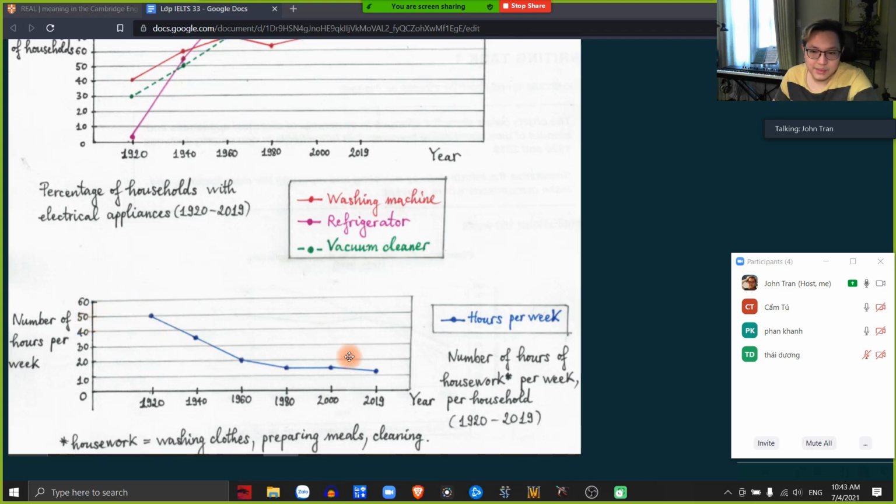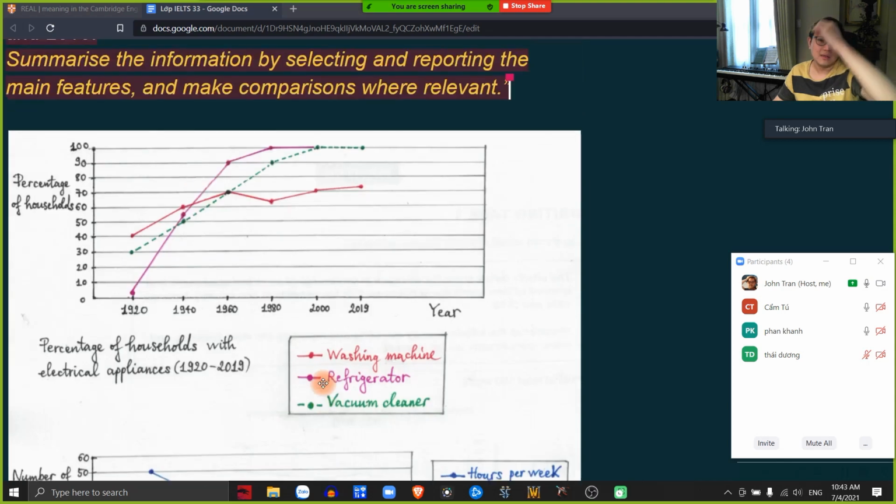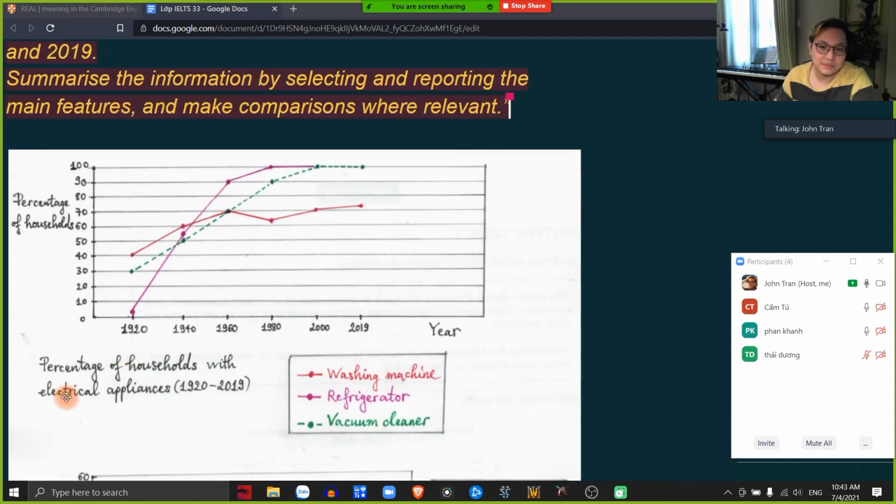Đó, you can see it's decreasing, right? And this is a year. Nó đang giảm từ từ, các bạn thấy nè. Rồi, and this is a percentage of household with electrical appliances. Percentage of household, you can see here, it's all on the rise, isn't it? Except from this one a little bit here. It doesn't rise here, but it decreases a bit and then rises again.